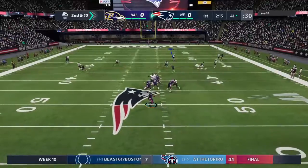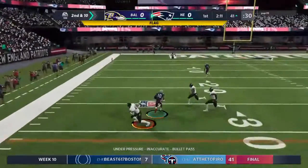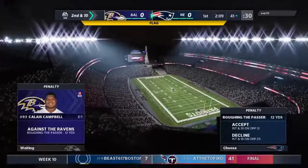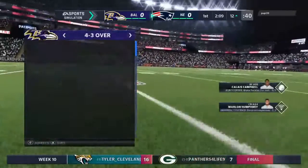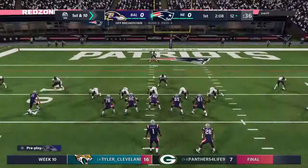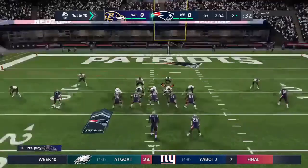2nd and 10, Newton again. Steps away to his left. He'll get this into the hands of Byrd. And he's going to be taken down with the 1st down at the Ravens' 25-yard line. So a pretty early 1st quarter roughing the passer penalty. Seems like the officials are going to let everyone know they're taking charge of this game. They're always going to protect the quarterback.